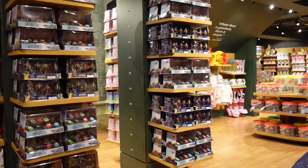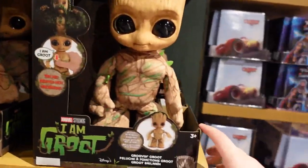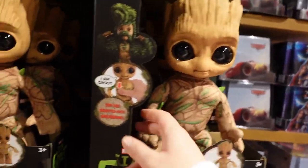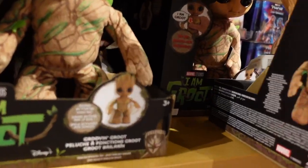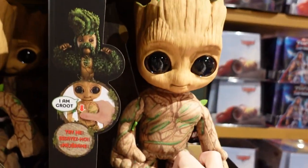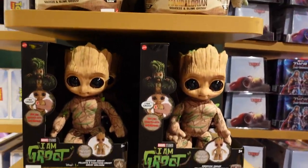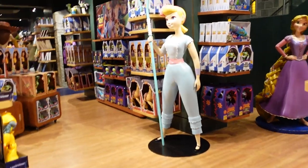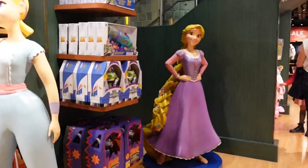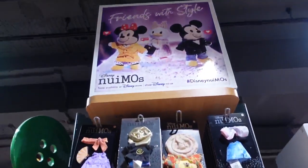Take a guess, anybody. Oh, is this that talking Groot that's upstairs? It is Grooving Groot, sound activated. Okay, how much is he? Oh, is there a price underneath? He is $44.99 for that talking interactive Groot. I mean, he's adorable, isn't he? I have also just seen Rapunzel. Isn't she adorable?